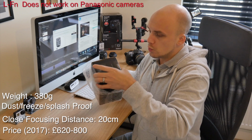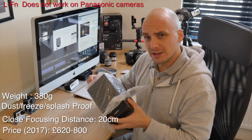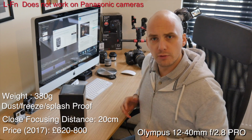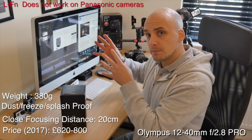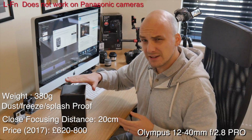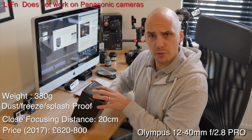But this is odd because it's not a Panasonic lens, it's an Olympus lens. Now Olympus and Panasonic have joined together in the Micro Four Thirds system, so you can use Olympus lenses on Panasonic, and Panasonic lenses on Olympus cameras. But this is the first expensive one I've got. And it's got the word Pro on it.